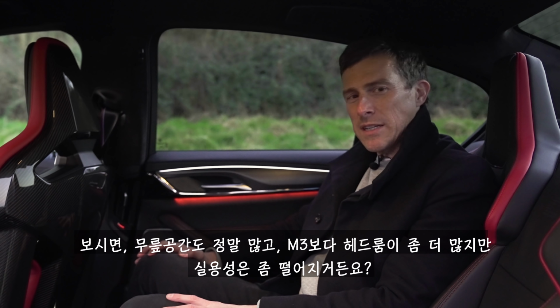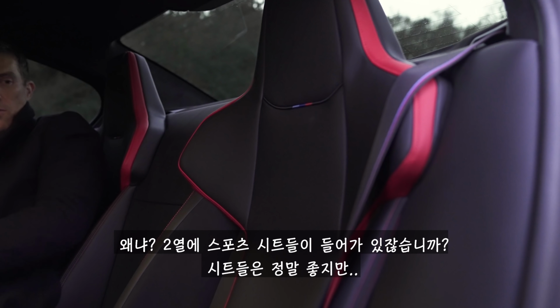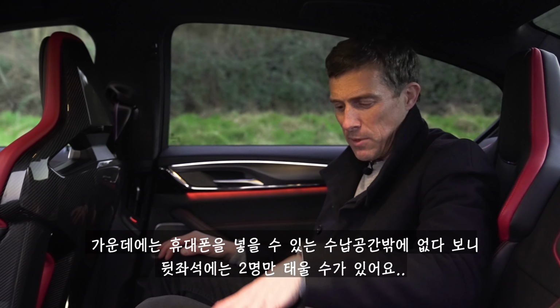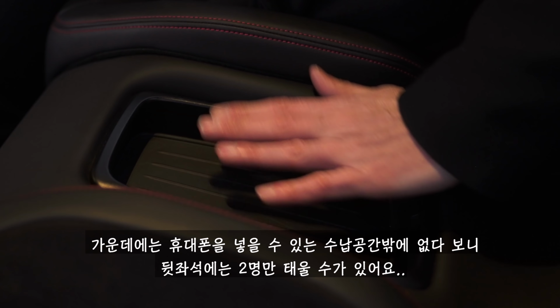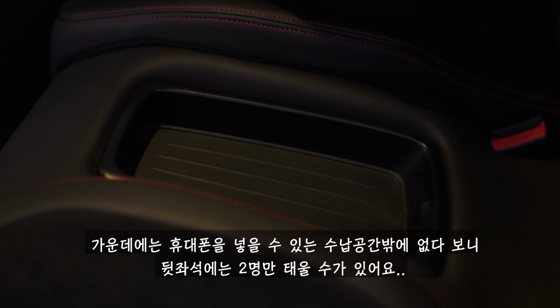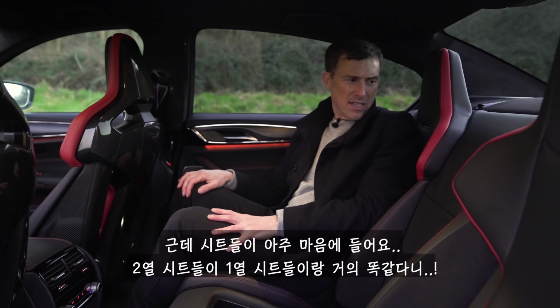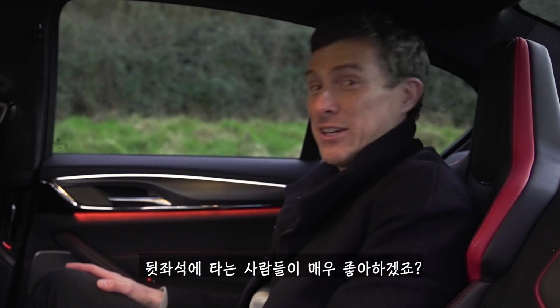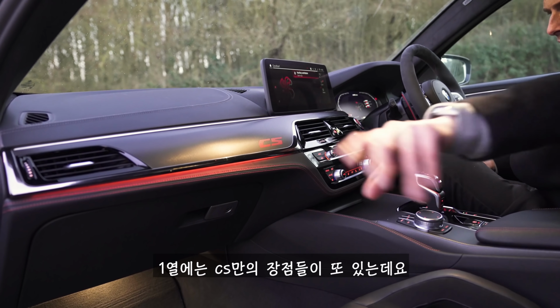But it's not quite as practical, this car, reason being that you have these sport seats in the rear. They are lovely to sit in, but you can only carry 2 people in the back because all you have in the middle is this tray for, I guess, your mobile phone. I do love these seats though. They're like the ones in the front, but in the back. Lucky rear passengers.